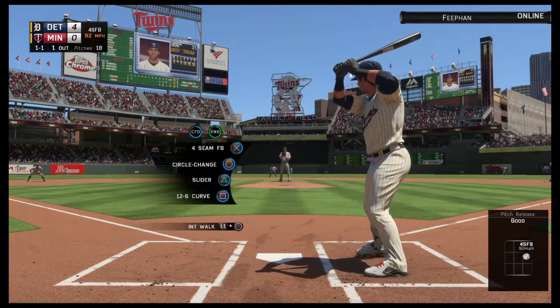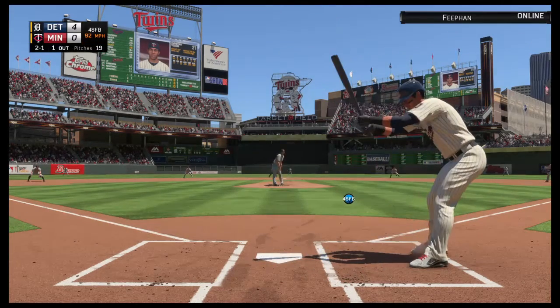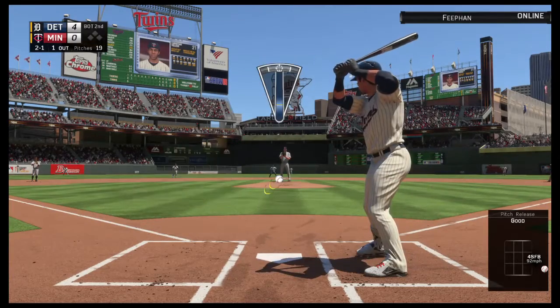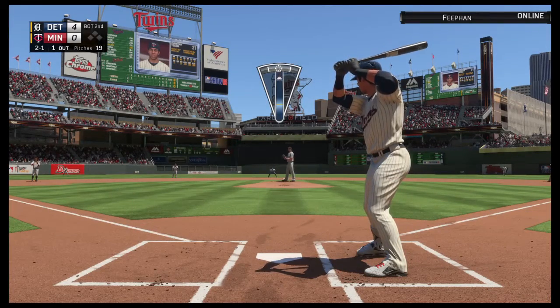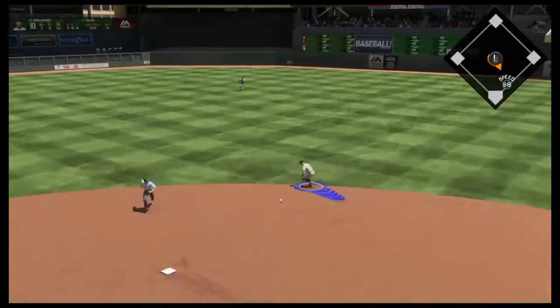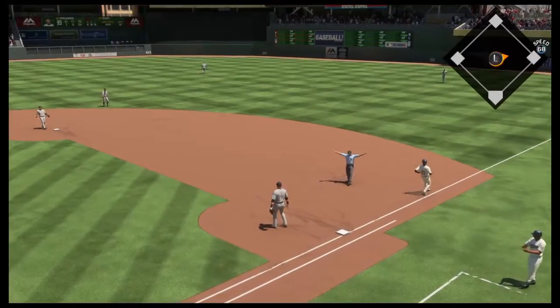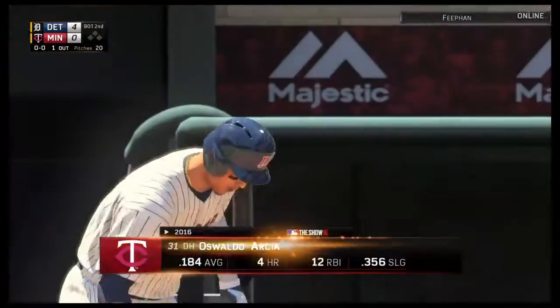Fastball in there for a strike. 92 on the radar gun that time. And he'll try to take control of the inside part of the plate with the fastball as he backs him off a bit. Ground ball sent back up the middle. Off balance throw, but he couldn't get enough on it, so it'll be scored as an infield single.